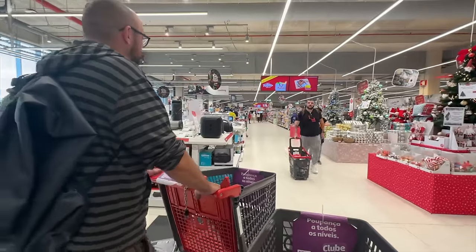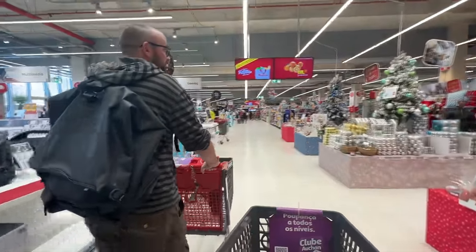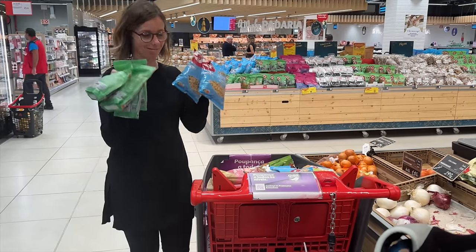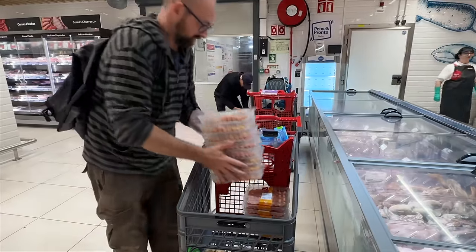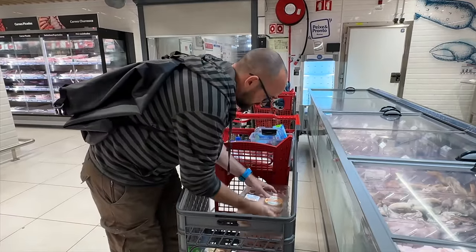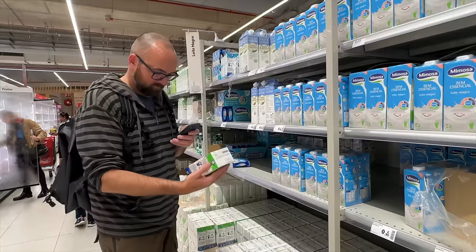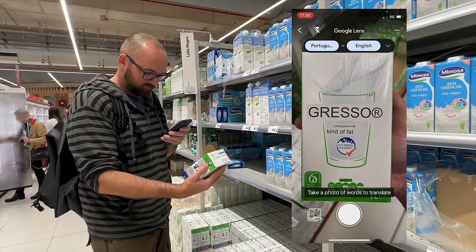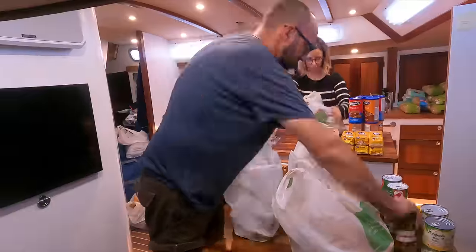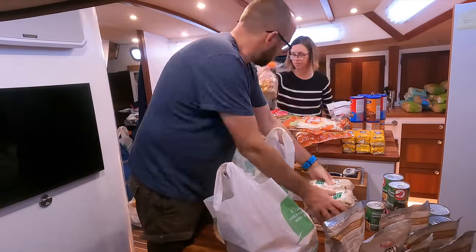Later in the day, we headed to the supermarket to do our big provisioning run of long last items. We'll still get some stuff in the Canaries, but getting the bulk of the stuff here in mainland Europe should be cheaper. Shopping for groceries where you don't speak the language is always fun. Thanks to the marvel that is Google Translate, we discovered a new classification of milk as kind of fat. Turns out the grocery store offers delivery for only a few euros, which was a big help.